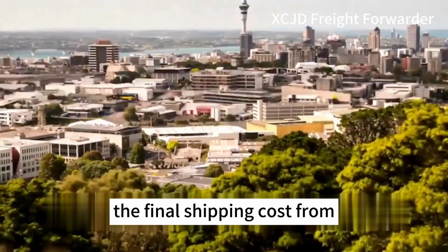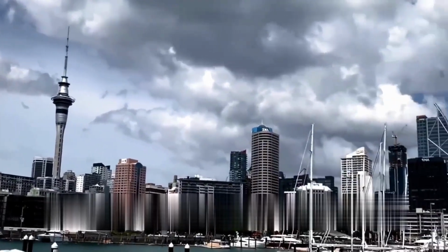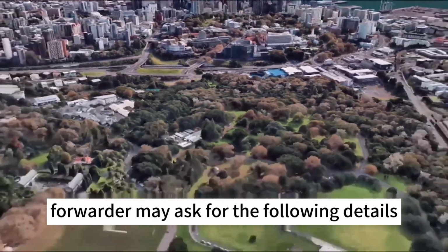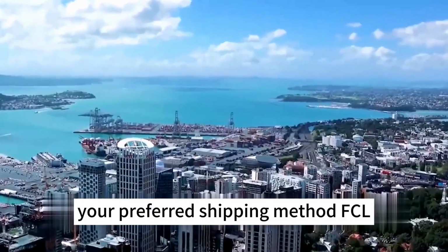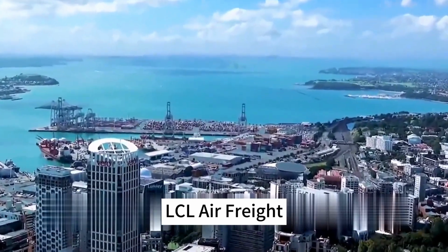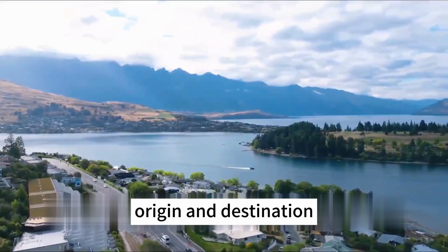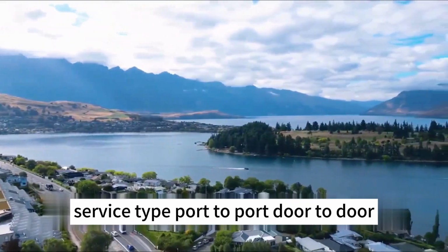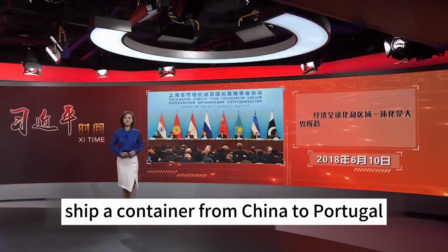How much will the shipping cost from China to New Zealand? The final shipping cost from China to New Zealand depends on several factors. Before preparing a quote, your freight forwarder may ask for the following details: nature of your shipment, your preferred shipping method, FCL, LCL, air freight, the weight and dimensions of your shipment, origin and destination, service type, port to port, door to door.